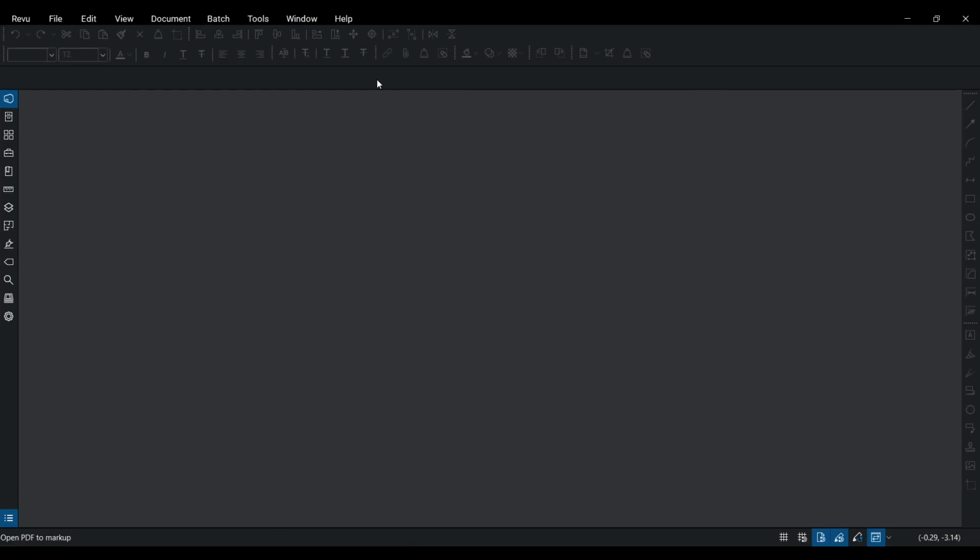I want everyone to pay attention to the top first, where my mouse is hovering over. As you can tell right now, nothing is active and everything is grayed out. It's because I don't have a PDF open. So I'm going to go ahead and open up a PDF, and you can see what happens to these icons.